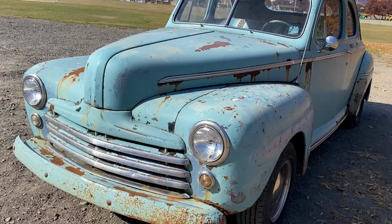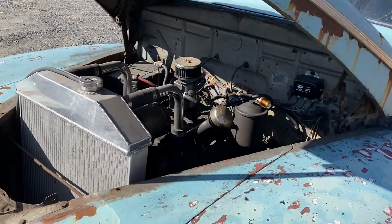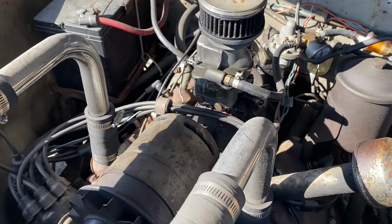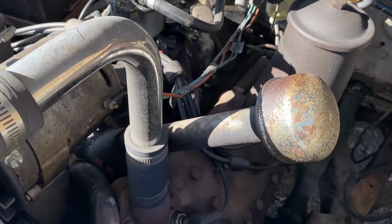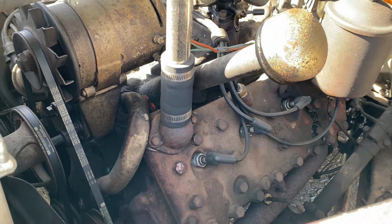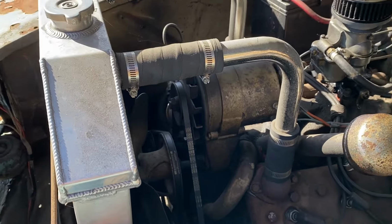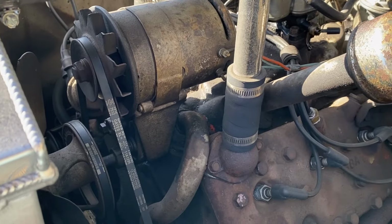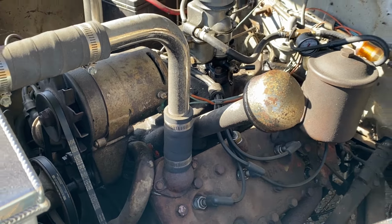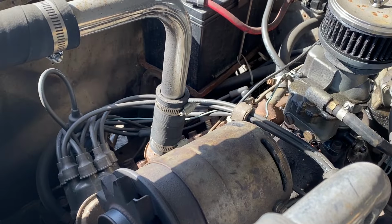I'll go ahead and open the hood up and we'll check under there. So it's got the 239 flathead V8. I did change out the radiator with an aluminum one for now. I also converted it to 12 volts, but I did keep the generator. What else?